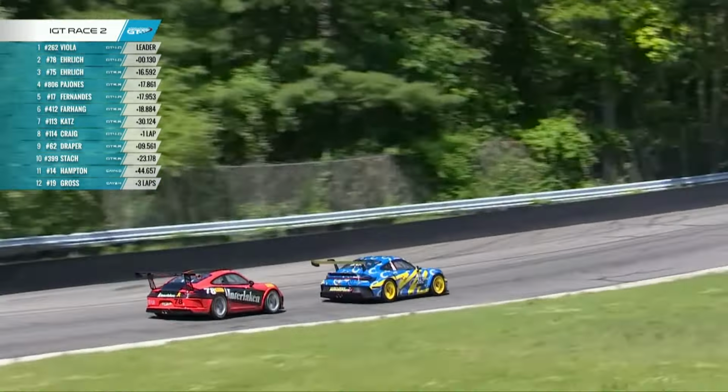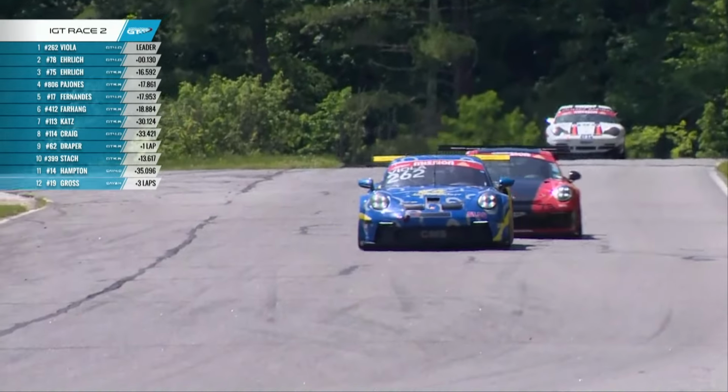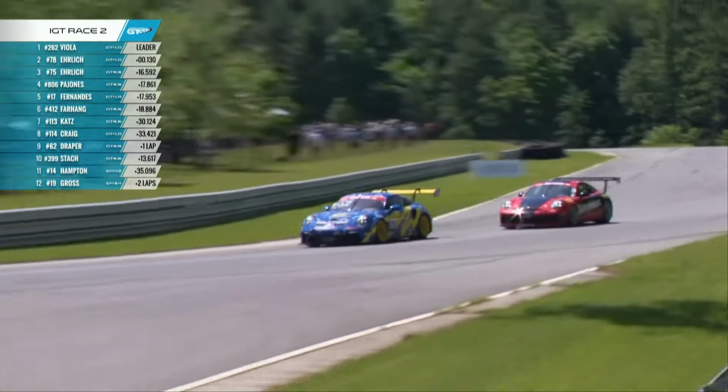Great racing, IGT, and they'll have a full weekend. Have you got endurance as well this weekend? This afternoon, 45-minute race with a 3-minute stop at 5:15 this afternoon.